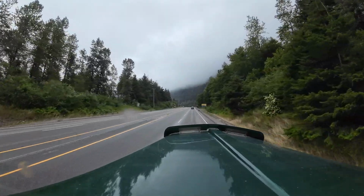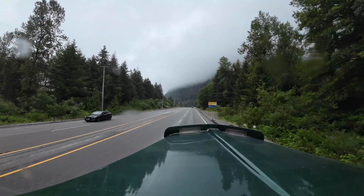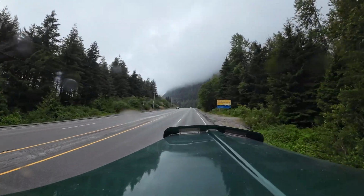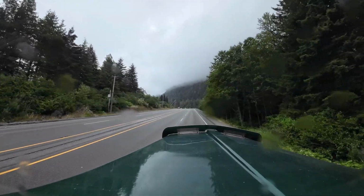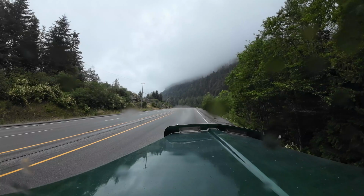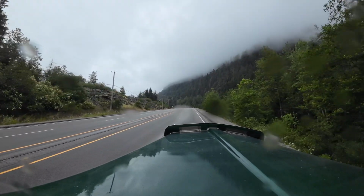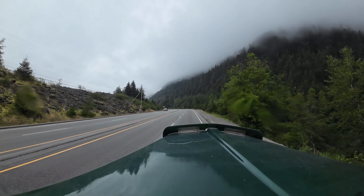Almost to the top. Well, Hope Slide area anyway. A little steeper over here, down to 44 kilometers an hour. And we go through Sunshine Valley.